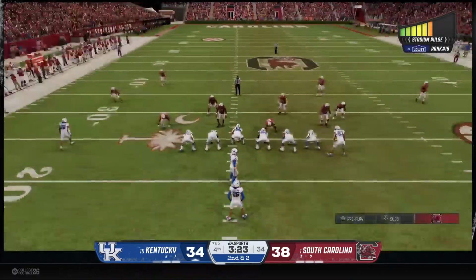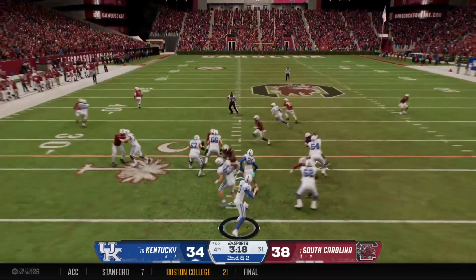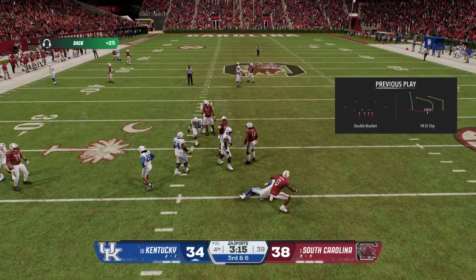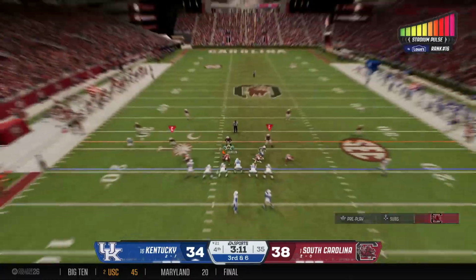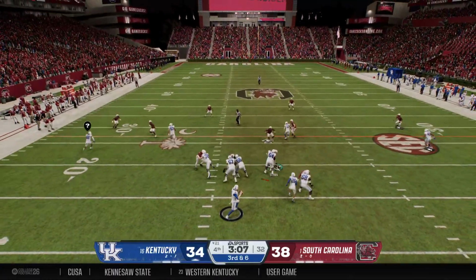Second down play coming up for this offense. Fakes the handoff here, looking to throw it. Oh, the pass rush gets home. One of the biggest plays we've had so far. Third down, and the crowd is really getting into it. Looking to throw. It's Bowling.